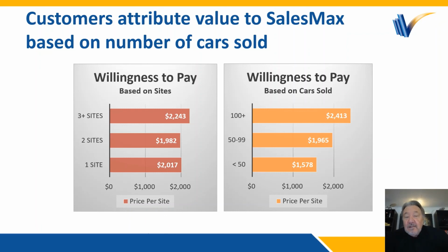And what you can see in the left-hand chart here is the relationship between willingness to pay and site-based pricing wasn't really a very close relationship. On the other hand, if you look at willingness to pay based on number of cars sold, there was a direct relationship between willingness to pay and number of cars sold. So again, basically customers are saying they are willing to pay more for this software package if it is priced based on number of cars sold.